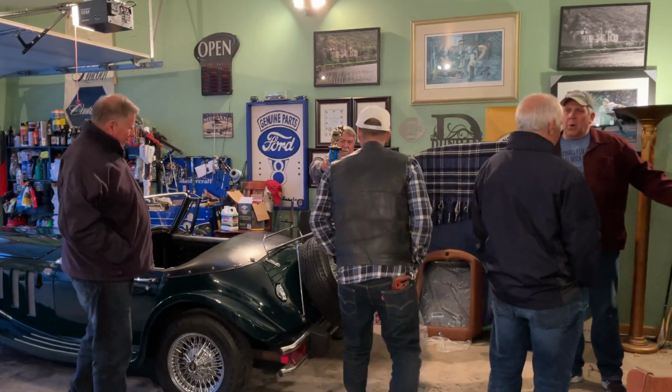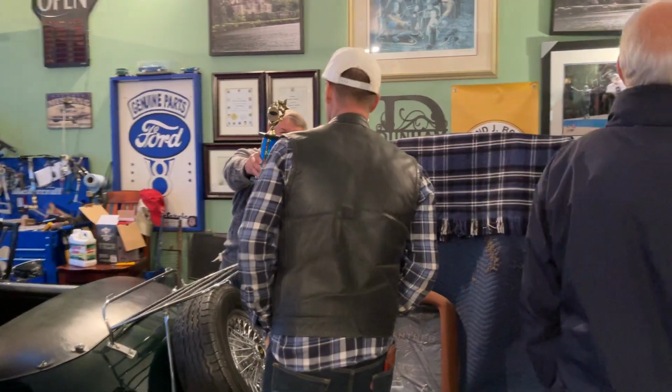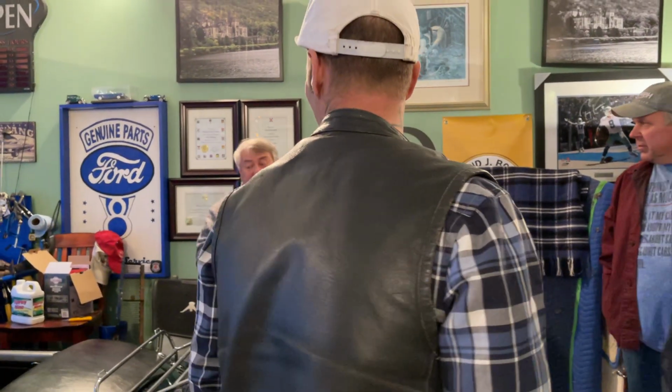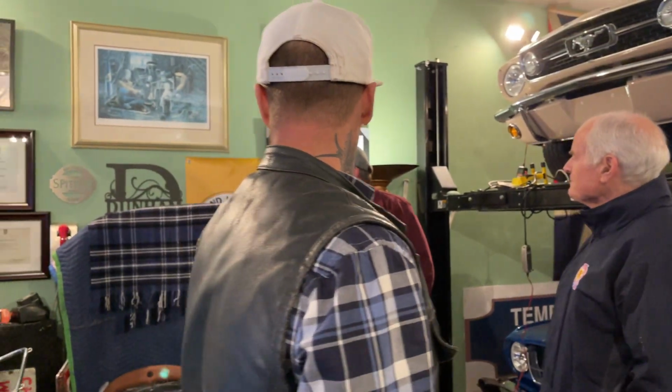We didn't do anything to this motor other than paint it, the hoods, and, well, fuel stuff. Yeah, put a carburetor on. I mean, no, I did. I wasn't even there. But still. Is that the year you had all three of them down there? Three Mustangs?